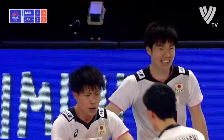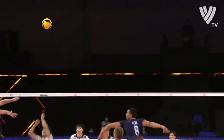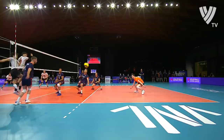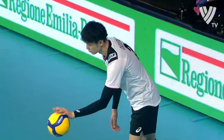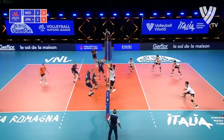The Japanese looking like a totally different team in the first part of this set than the first part of the match. Massive block by number 12, Sakita. The small setter who doesn't get a taste of a lot of blocks. You can see the lineup. Onodera serving 4-0 for Japan.